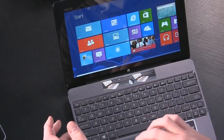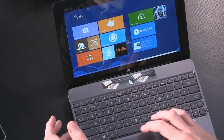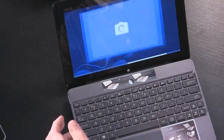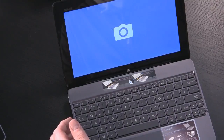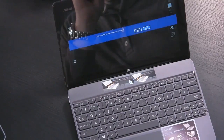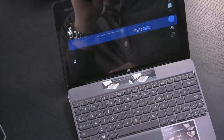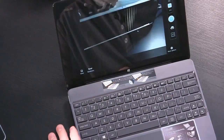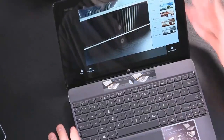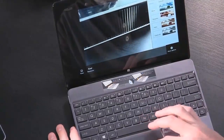Let's see. Anything else? We've got our web storage here, ASUS camera. Let's see if we got that installed already too. Yes, I think I'm allowed to use my camera. All right, well, there you go. You're seeing a picture out the back of it, which is actually showing our Xbox 360.